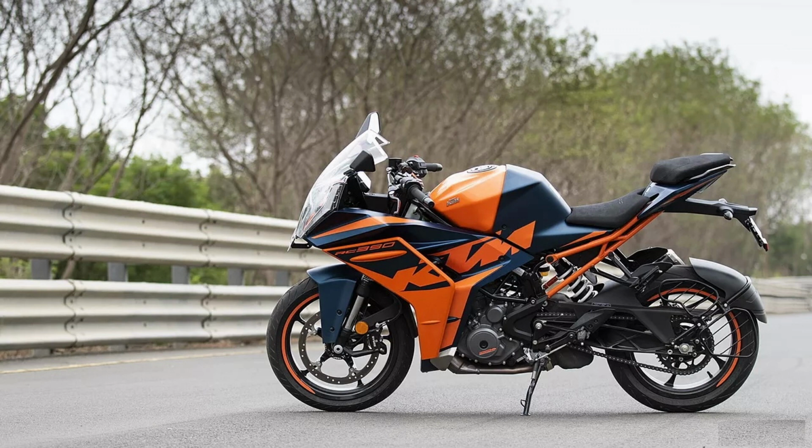The motorcycle retains its 373.27cc liquid-cooled single-cylinder engine, delivering 42.9 bhp and 37 Nm of torque. This engine is paired with a 6-speed gearbox.